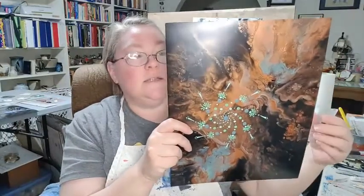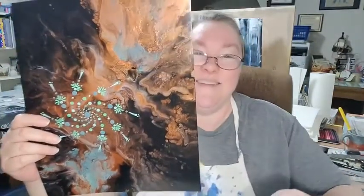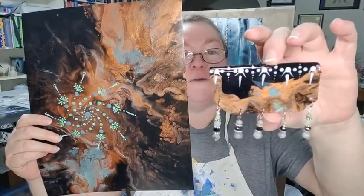So here is Copper Highlight. And then this one, I love this one. I kind of don't want to give it up. This one is the pendant that goes with it.